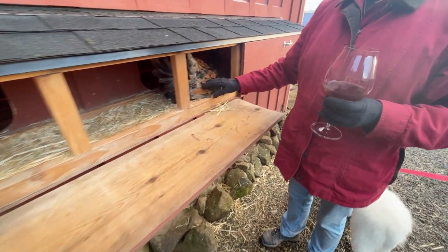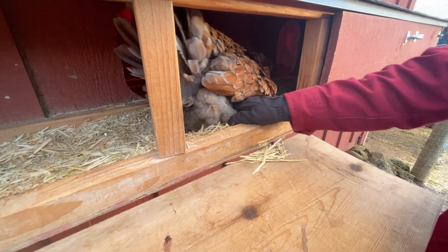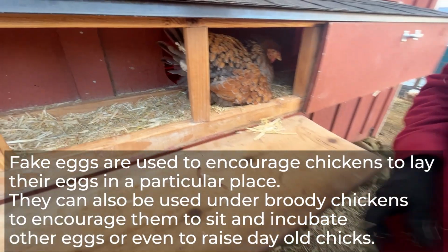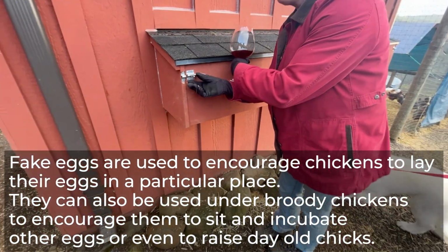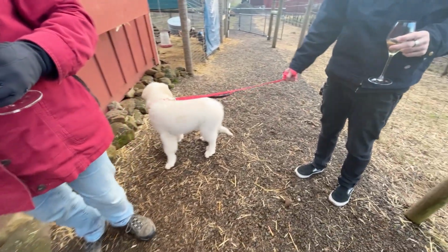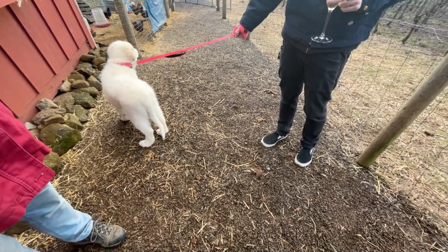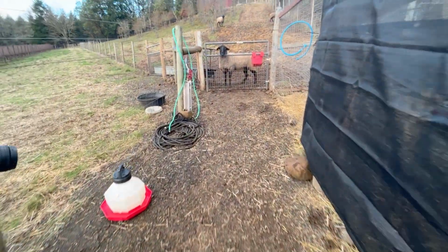Have you ever heard the word brooder? She'll squawk at me because she wants to just sit there. Those are all fake eggs. She thinks that she makes eggs? Oh, poor baby. So I had to write fake on there because my vineyard guy was taking care of the chickens and he was taking the fake eggs home and not bringing them back. He thought they were just bad.